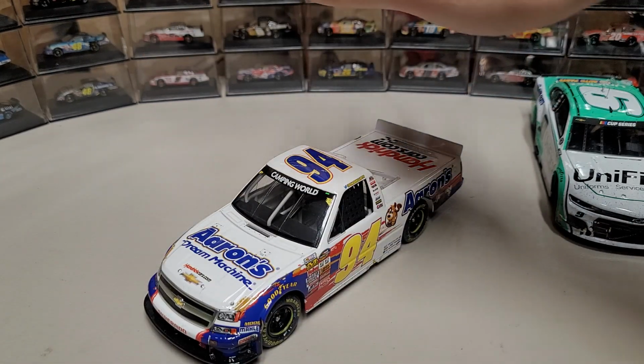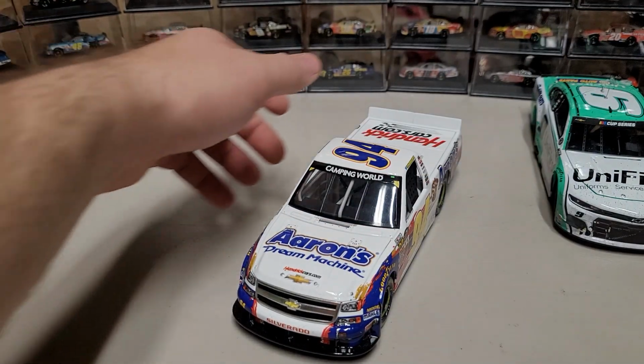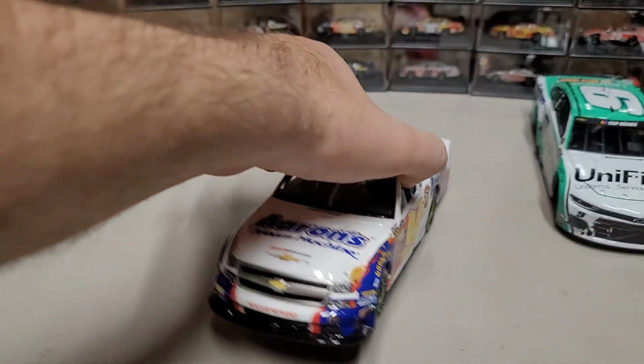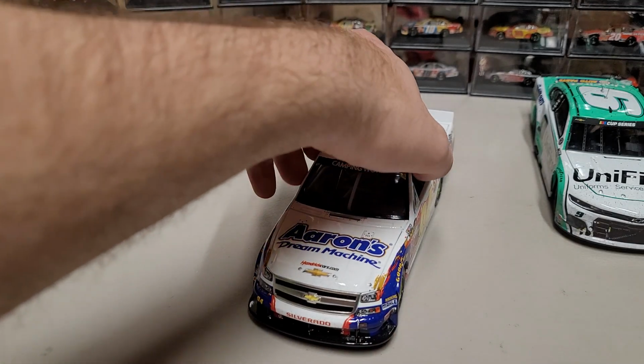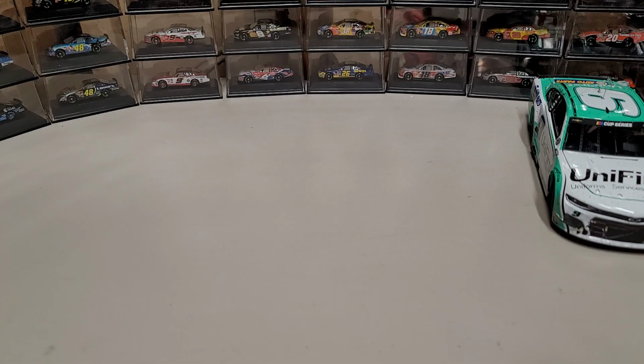The big difference, I'm just going to let you know right now, between this one and the clean version, because it is sometimes hard to tell, besides the obvious race detail, is the splitter. The splitter is white on the clean version. It is black on the raced version. So black splitter on the raced version, white splitter on the clean version.